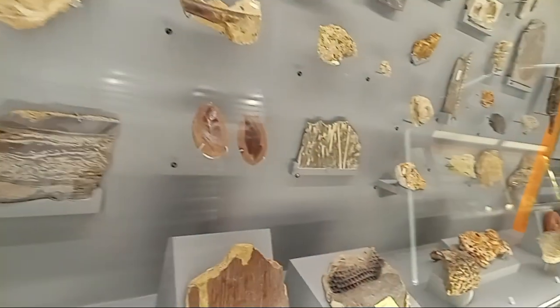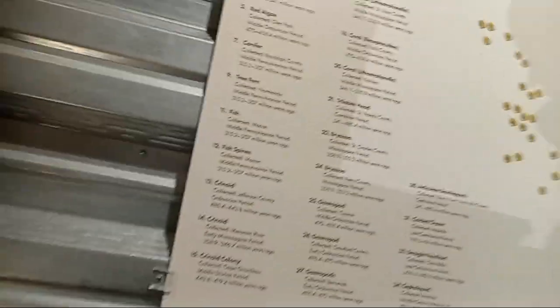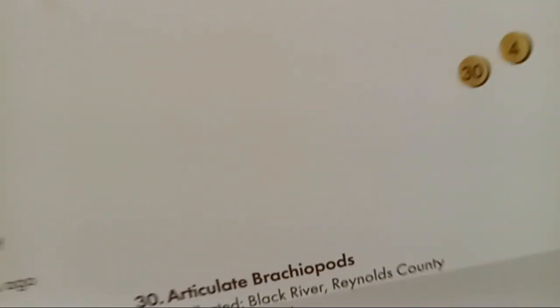Look at this. This one like has a bug in it. Oh, these are fossils. Have you guys ever made fossils with like Play-Doh? You take like dinosaur bones and you press it in Play-Doh. These fossils are actually found here in Missouri. And all these spots represent the areas where the fossils were found.